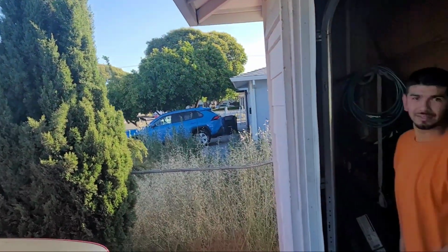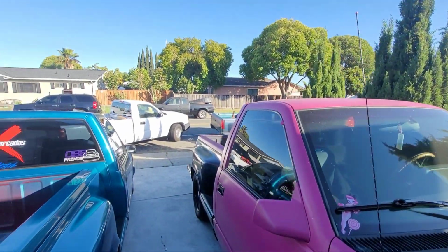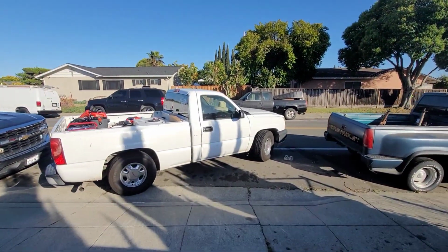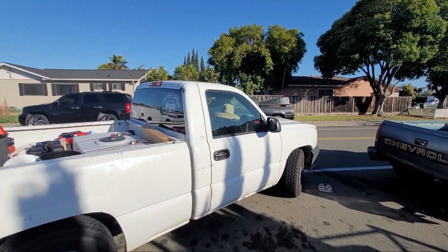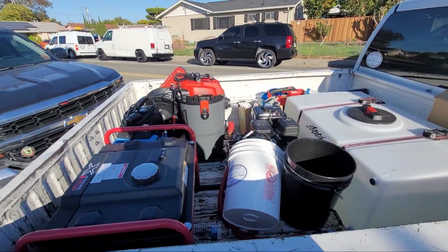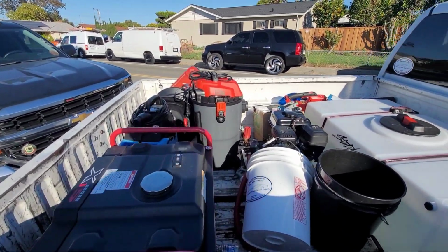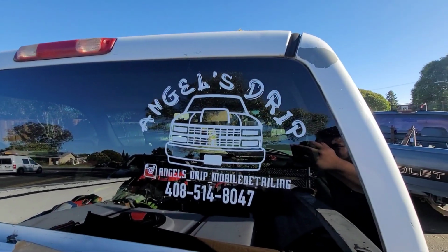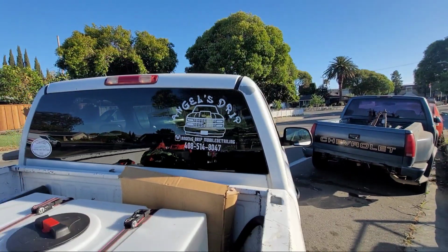All right, you guys, so the locksmith is coming tomorrow. Today I'm gonna give you guys a video. I got my boy right here. Let me introduce him to you guys. This is my boy, Angel's Drip. He's the one that gets down on my trucks right now. He gets down cleaning them, detailing them. All right, let me show you guys the setup. This guy's got water, electricity, vacuum, power washer, everything. All right, hit him up, you guys. Right there, make your appointment.